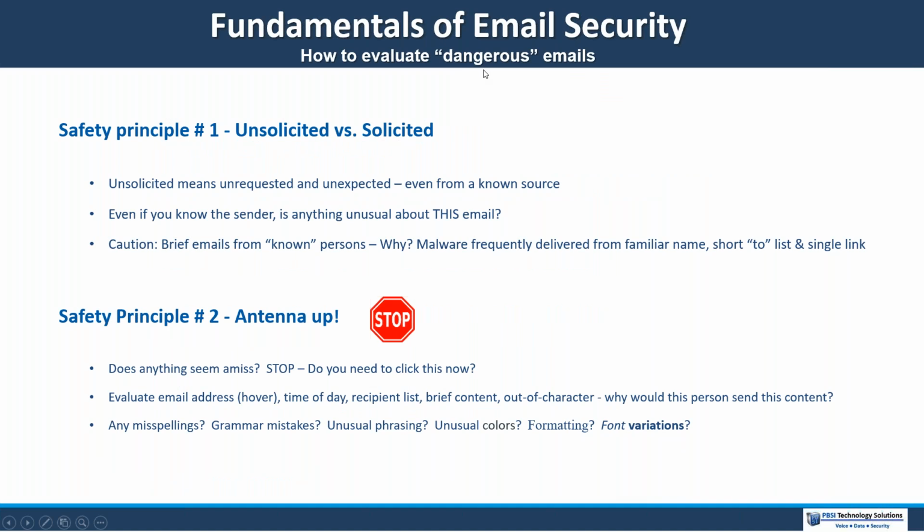A review of email security fundamentals, and we're coming up to conclusion. So email security, there's a lot to this. This is a summary, but there are 5 basic principles. One, and very importantly, understand the difference between solicited and unsolicited email. So I receive an email from Ray at PBSI. If that's a webinar invitation that you're expecting, it's probably safe to consider it unsolicited, but it's not unexpected.